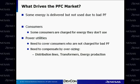And of course, as you will see, one of the aspects of bad power factor is that it overloads the distribution line. So for that reason, the power utilities will have to compensate for these losses by increasing the size of the distribution lines, transformers, and so on. Also, with bad power factor, you also have harmonics, and these are mostly generated because of the switching elements in power supplies and so on. And these harmonics can disrupt the consumers if they get back to the line.